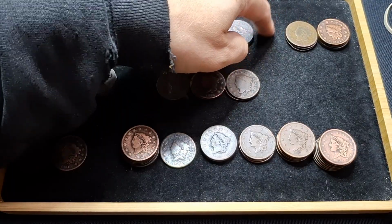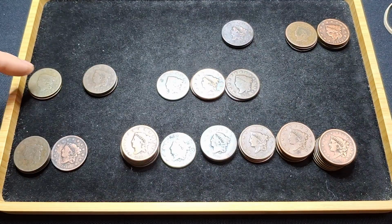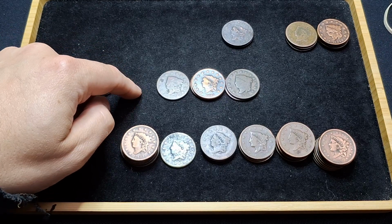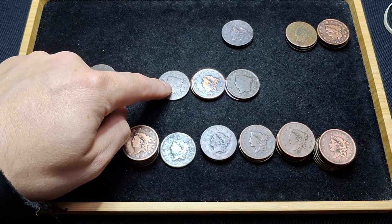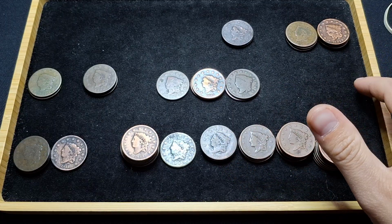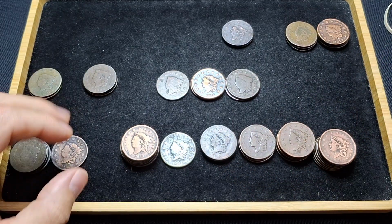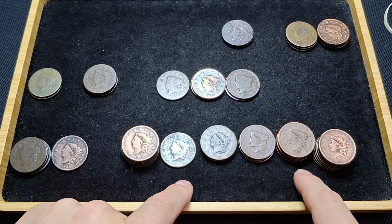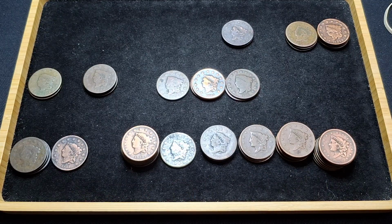We have 1816, no 17, 18, 19, 20, no 21. We have 22, 23 is a tough date. 24 is a little bit better. 25, 26, no 27, 8 or 9. We do have some 30s, 31s, no 32, 33, 34, 35, 36, 37, 38, and no 39.